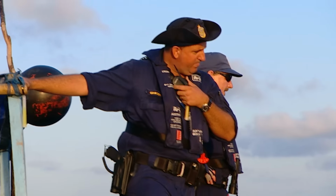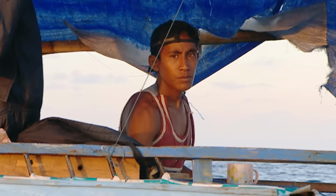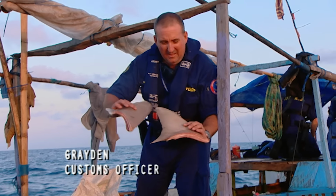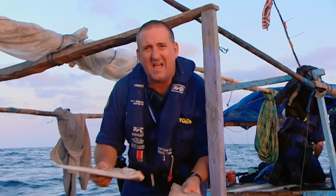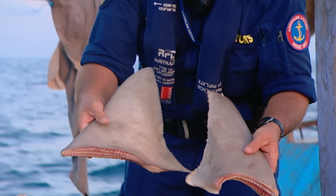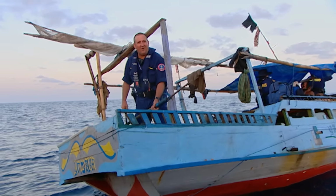In our northwestern waters, Customs has caught another Indonesian fishing boat red-handed. Yeah, this is the catch we've found on board this vessel. This is a shark fin. It's been cut from the body of the shark. The rest of the shark's been thrown over the side. They'll rip the fin off with one of their knives, hack the fin off, keep the fin, the rest of the shark will go over the side.